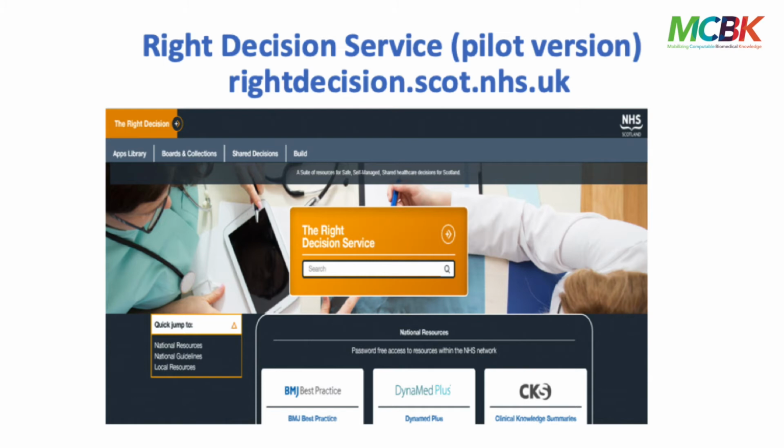In terms of what we've delivered, one of our main achievements is the Right Decision Service, which you can access at the URL here. This really brings together the range of tools and resources developed so far. The Right Decision Service is a website where you can find out about the programme, and you can also use two key areas: the discovery area, where you can access quality assured decision support tools, some created through the programme, some mainly in fact from outside the programme.